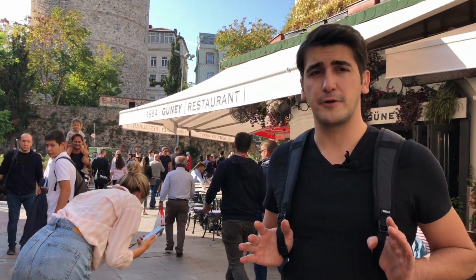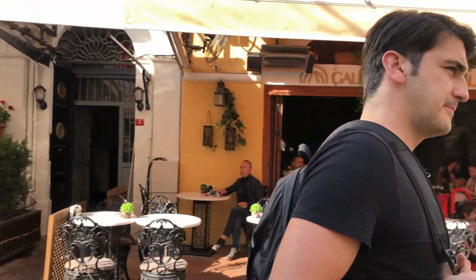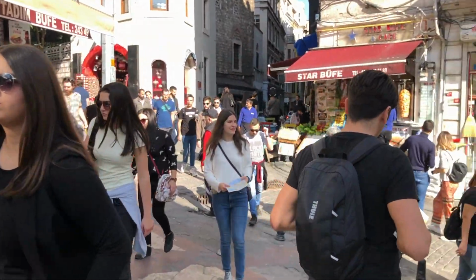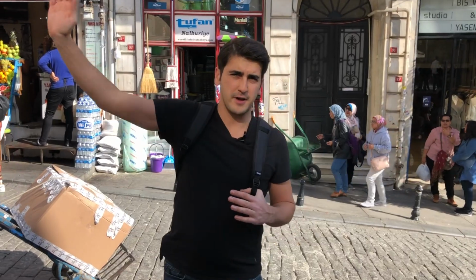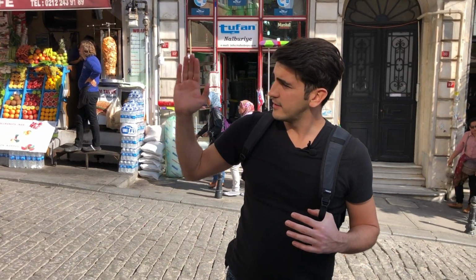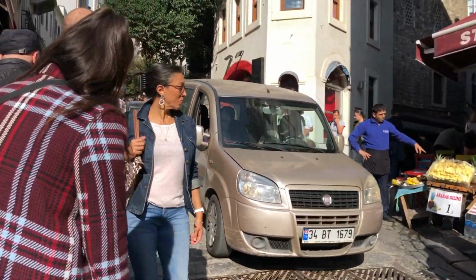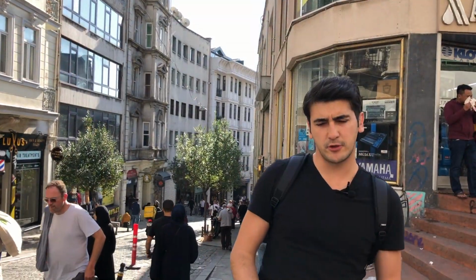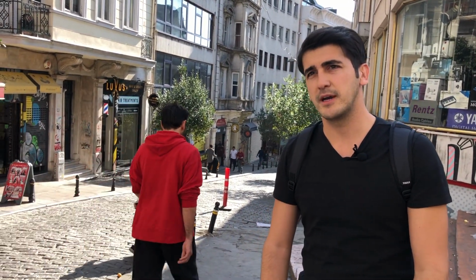After you took your photo, what can you do after Galata? You can follow this road. If you follow this road right up there, you will reach Istiklal Street, right at the end of Istiklal Street from this way. If you want to get some souvenirs, on this way down and up, you can find many souvenir shops and you can buy from here.